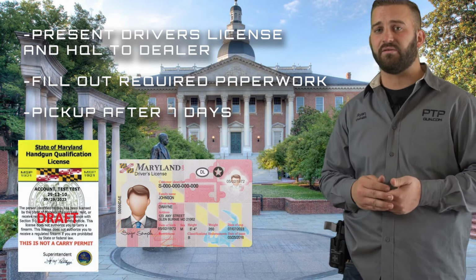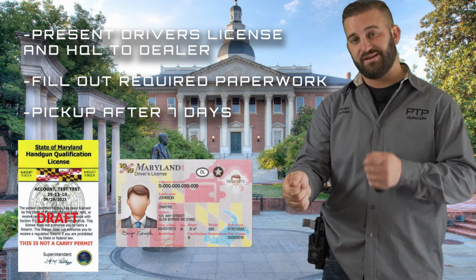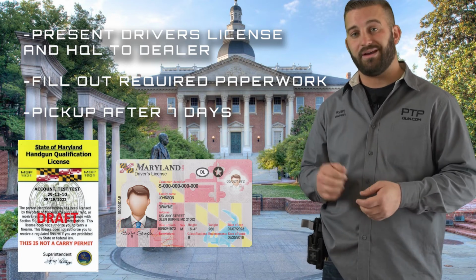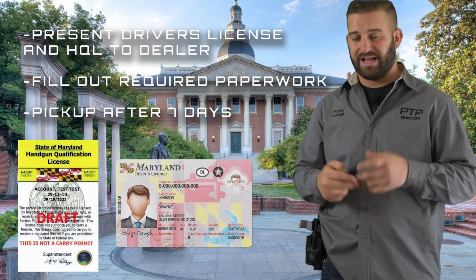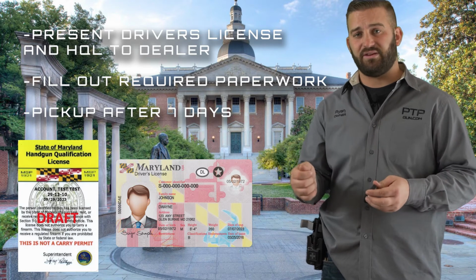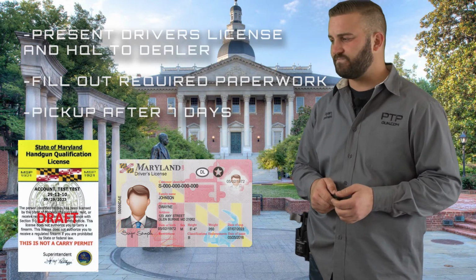How that will generally go is the dealer or the person facilitating the transfer will need to see your driver's license and your HQL. They will have you fill out all the proper paperwork, and then they will say, all right, you can pick up your handgun in 7 days. They can't give it to you then. That's by Maryland law. I don't like it, don't agree with it, but that's how it is. There's nothing you can pay that dealer to get that handgun quicker. Otherwise, they and you would be violating state law.